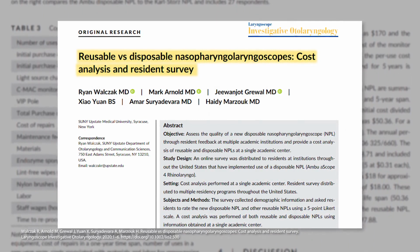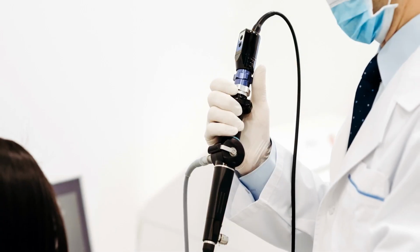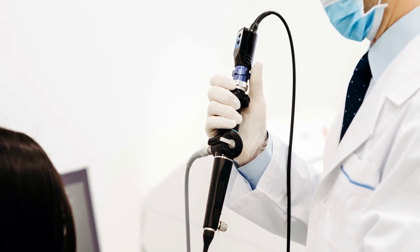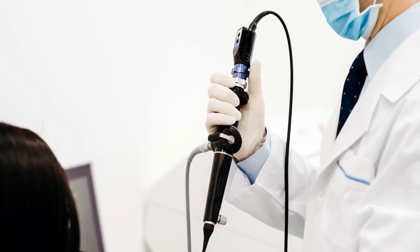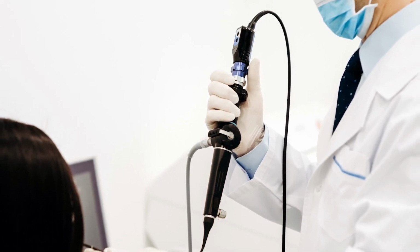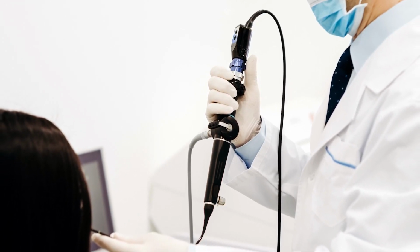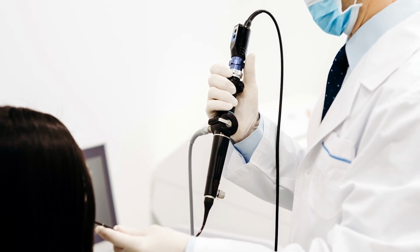Before we dive into the details of the study, a little background. Nasopharyngolaryngoscope is a scope used for ENT procedures. You may also hear the term rhinolaryngoscope used. For ease of comparison, that's the term we'll be using. A rhinolaryngoscope is a flexible endoscope that is commonly used to examine the nose, throat, and vocal cords.